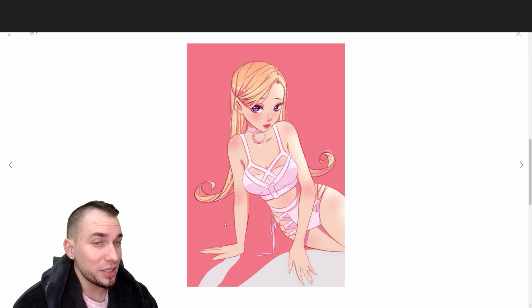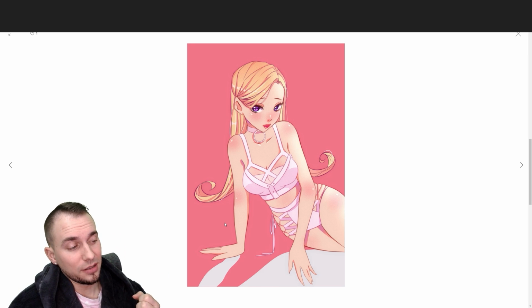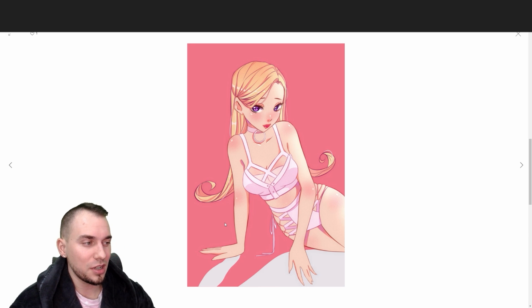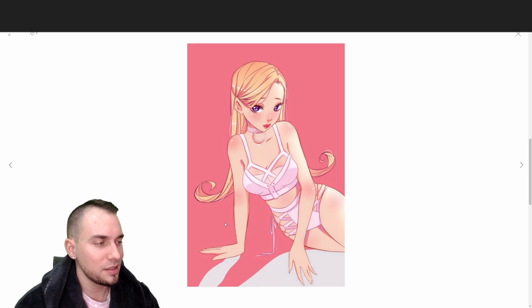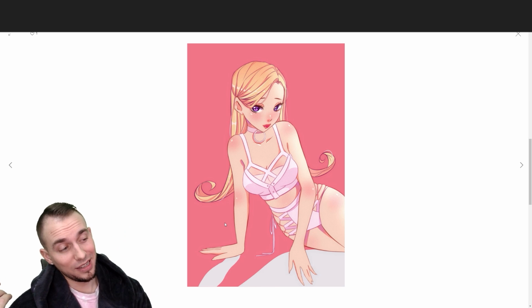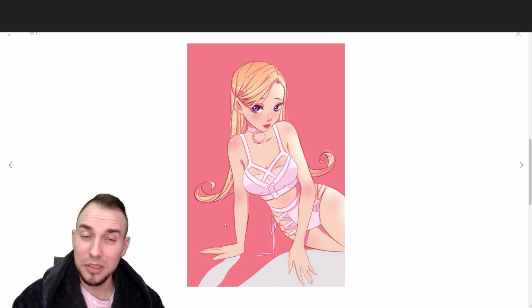Make sure that you pay closer attention to your proportions. Use more references, even for the stuff that you might think is more stylized. I think it definitely needs it. And that's pretty much it. So that's what I would focus on if I were you, and I hope that helps. And then we're going to move on to the next one.